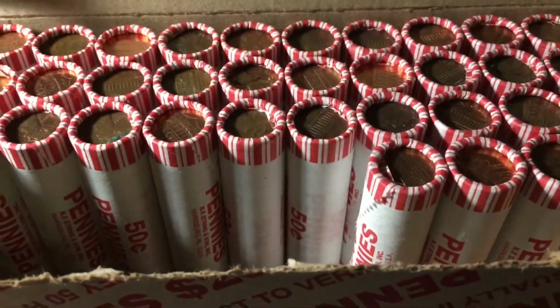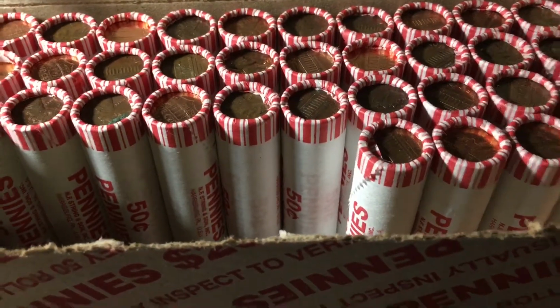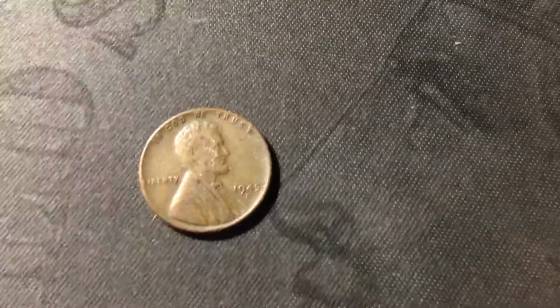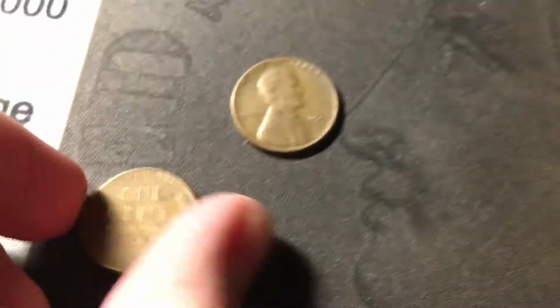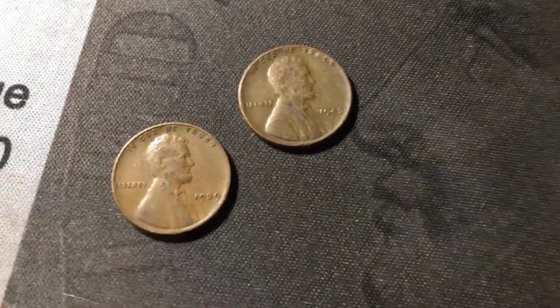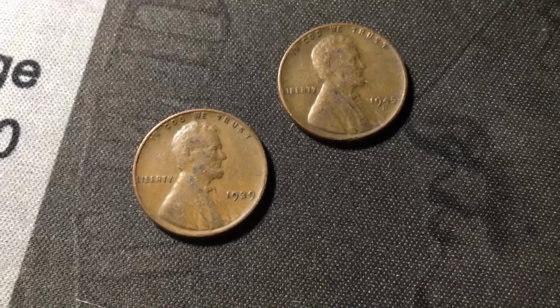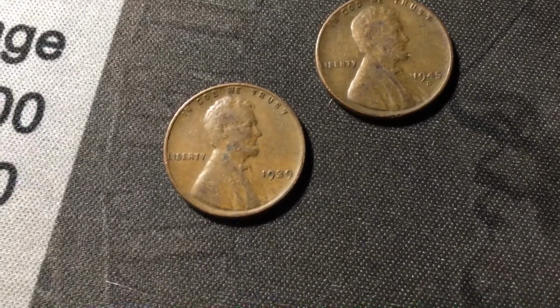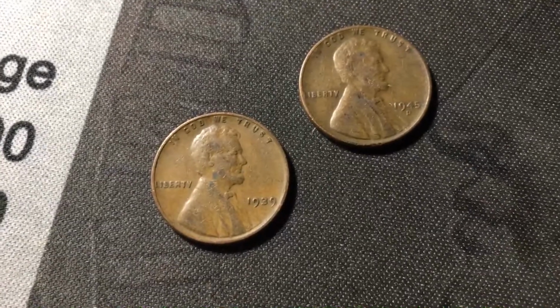Just opened roll 16, and I see the edges of 2 wheat cents in this roll, which is awesome. First one I see is right here, and this one's going to be 1945 Denver, and the other one right here. And it is one from the 30s, 1939 out of Philly. Pretty sure we already have that one. It's super common, but still, 30s wheat cent, that's a great find.